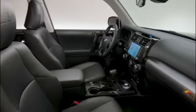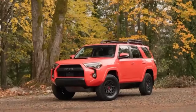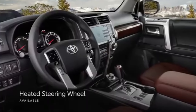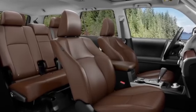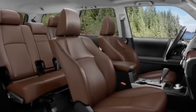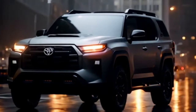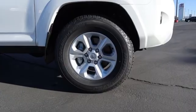The interior maintains the retro feel with a dilapidated screen and large climate control buttons. The dashboard has an old-fashioned vibe to it because it is upright. Once more, considering the demand for the current model, consumers don't seem to be bothered by this. Regarding the next 4Runner, Toyota has not yet made any announcements. How in the world are there so many updates to discuss?